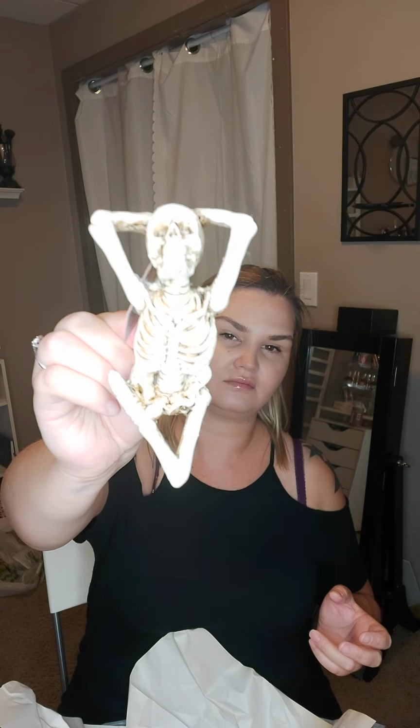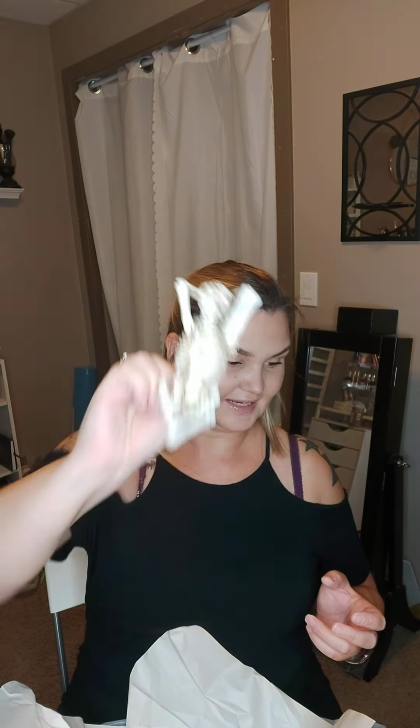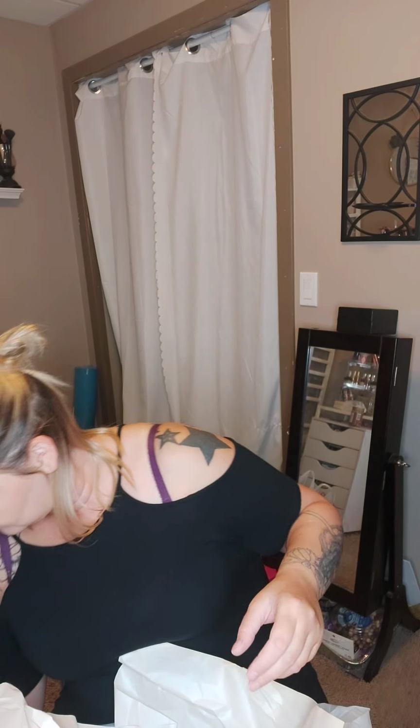Amazing, amazing, amazing. Then I found these 3 guys, which I thought was adorable. And they were $1.75, which I've never seen. But this little guy, isn't he cute? I don't know where I'm gonna put him. I'll just set him there for now.